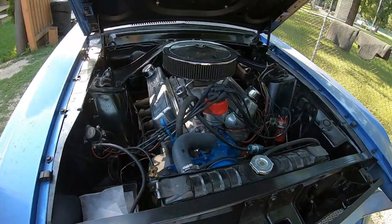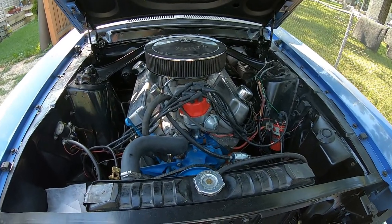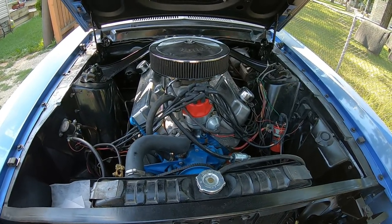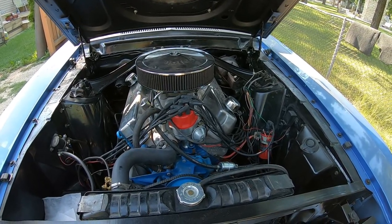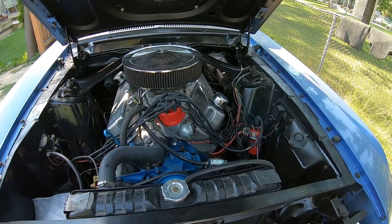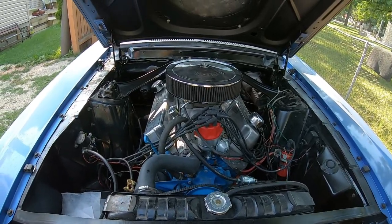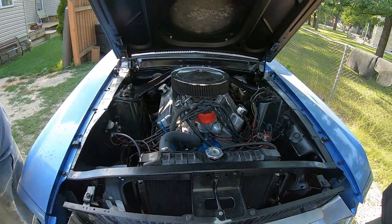This is basically a brand, well, we did everything on it. It's a 302 stroked to a 347. It's got a stroker kit from Speedway. It's been all balanced. Yeah, it was all Scat. Scat crank and rods. We took it all in. They're supposed to be balanced from the factory, but we took it a step further and took it into a machine shop and balanced it. Everything else we did ourselves.